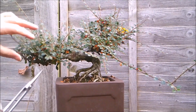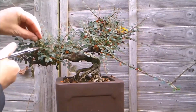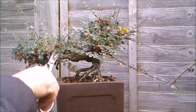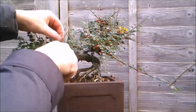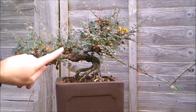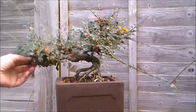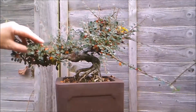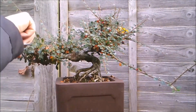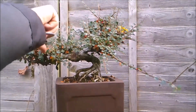So I'm just going to start chopping this stuff away, just to try and get back to the original foliage pads that I had before disaster struck. And originally, as you can see, the main body of the tree came down in this direction, and this was a side branch. And it may remain a side branch, it may not, but I'm just going to prune it back as if it was for the time being, just to give it a tidy up for the winter.